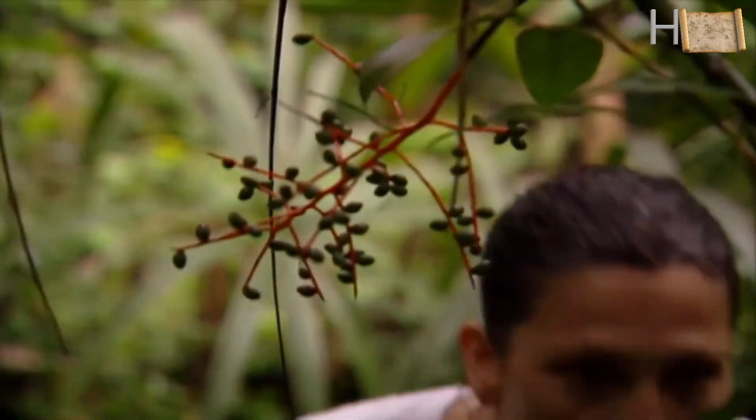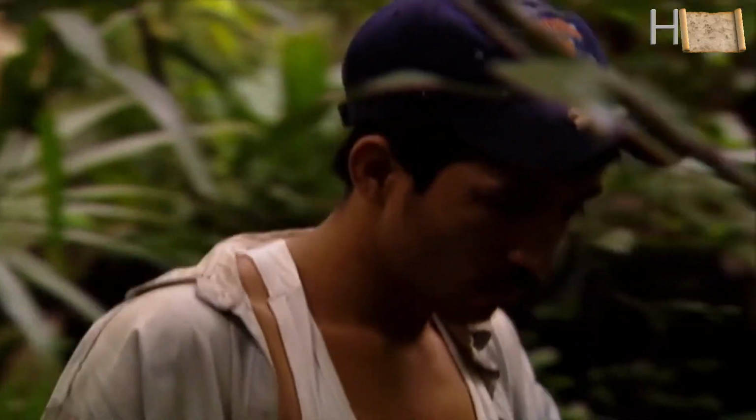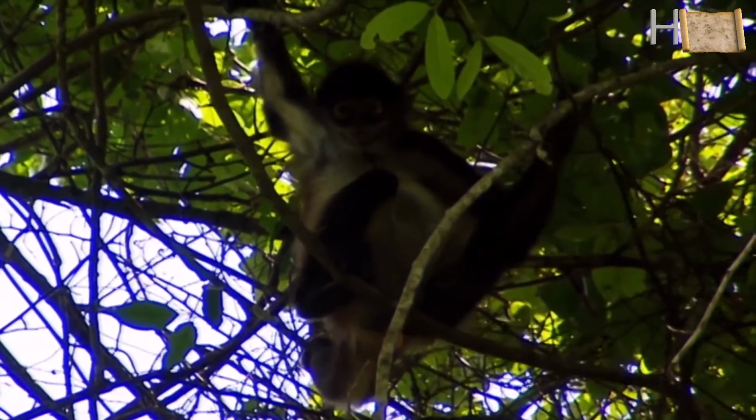Day 3 at La Corona. The team head for the plaza again, determined that this time they will find the staircase where the Site Q panels may have come from.